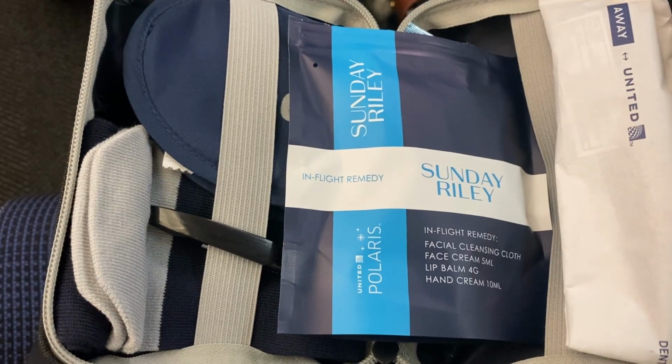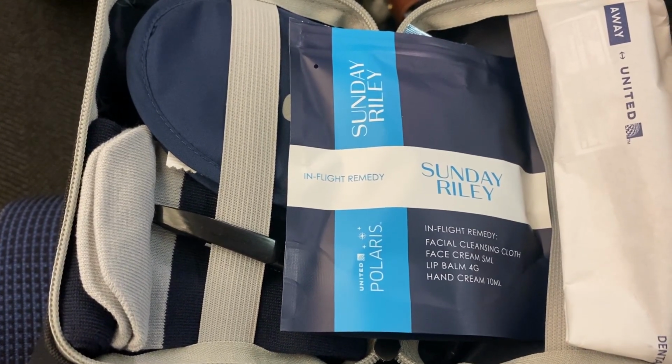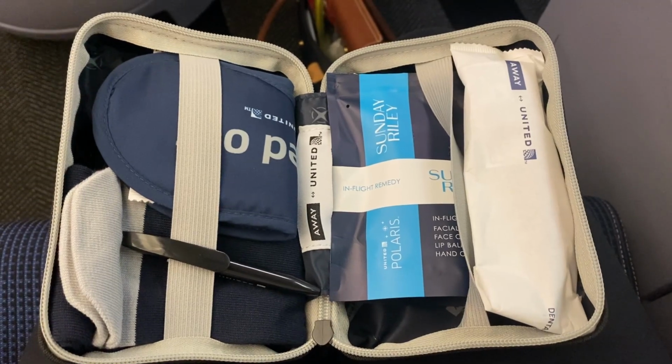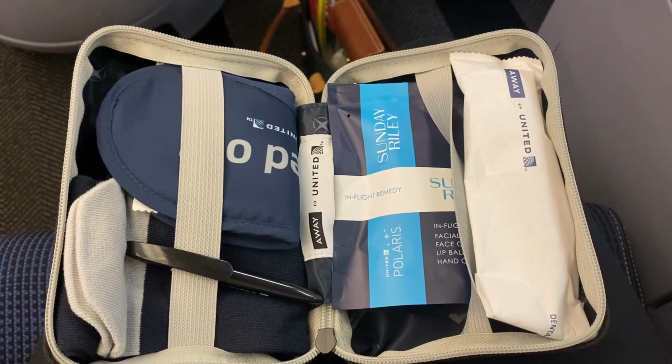We took a moment to look at the amenity kit, which was a nice little luggage container by Away, and it contained several different Sunday Riley items. Overall, this is probably one of the better amenity kits that we've gotten on a business class flight.